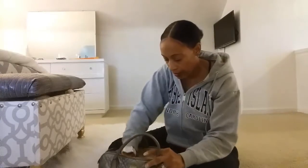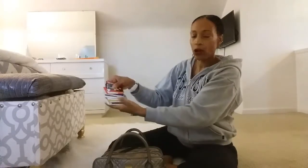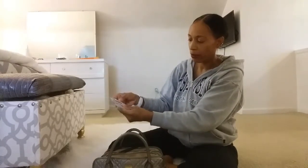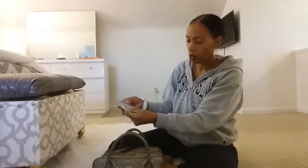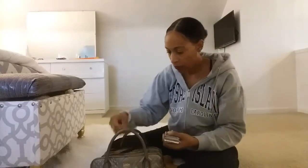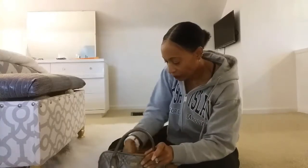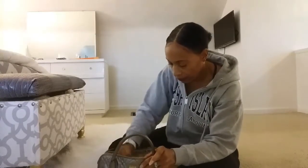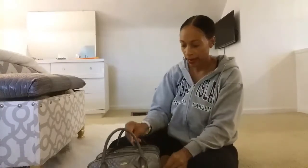And like I said, in the little side part, I just have these cards: Speedway, Easy Pay card, thrift store cards, Giant Eagle, cards like that. And then I just found $10, so I have that in here, and that is in that compartment. So I'll zip that up.